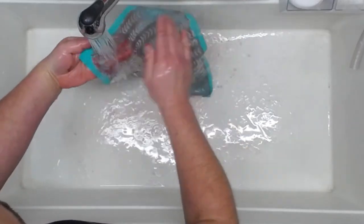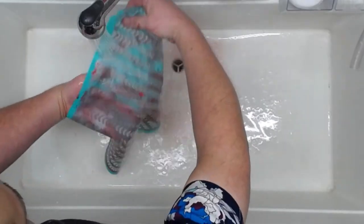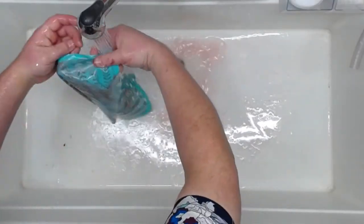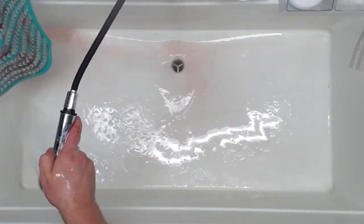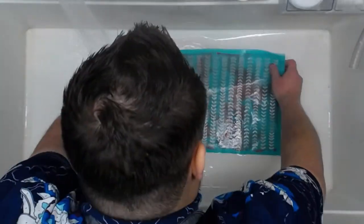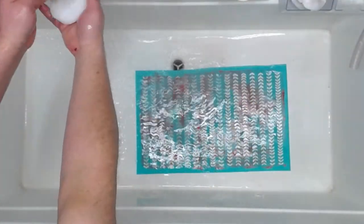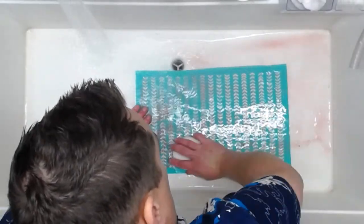Remember, this paste may stain your transfer. Don't worry about it. It's fine. If it stains it, it still works no matter what. You just want to make sure the part of the transfer that's got the screen is completely clean. That's the important part. So he's got most of it all off. Now we're going to put it down on the sink. If you have a sink that's too small, use your bathtub. Works great. And we're going to use our board eraser and just scrape back and forth.